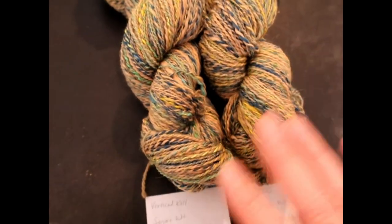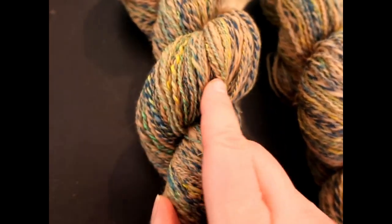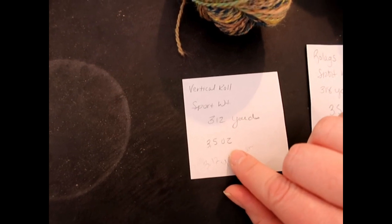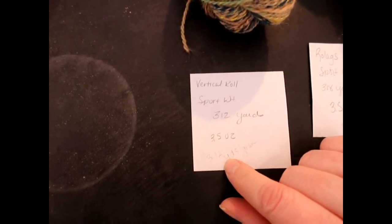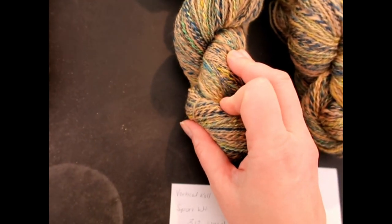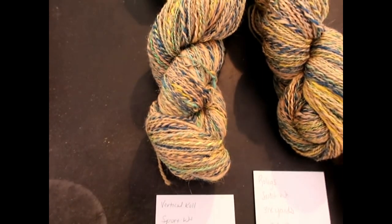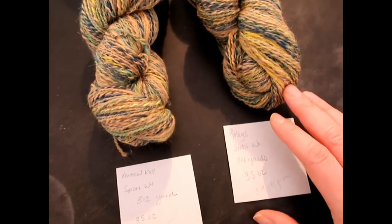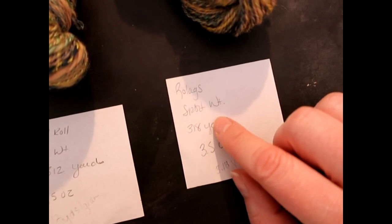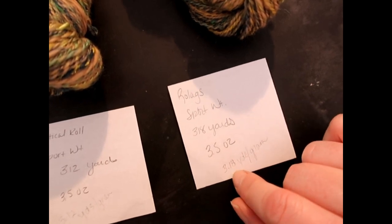And then these two were spun in like 2 days. So this is the vertical roll that was then drafted. 312 yards, 3.5 ounces. This is 3.12 yards per gram. So I did have a little bit more yardage per gram on these two. I don't know why. Maybe they're a little finer. They don't seem finer. They weren't any finer when I measured the wraps per inch. So maybe it's because they got loftier. I'm not sure. And then this one is from the roll legs, the smaller roll legs, 318 yards, 3.5 ounces also. And this is 3.18 yards per gram.